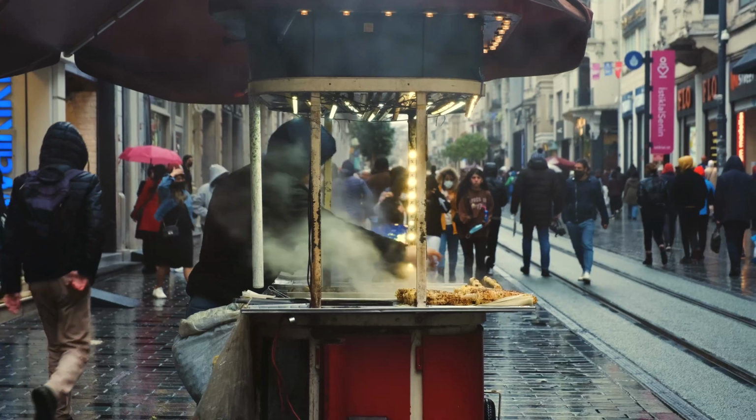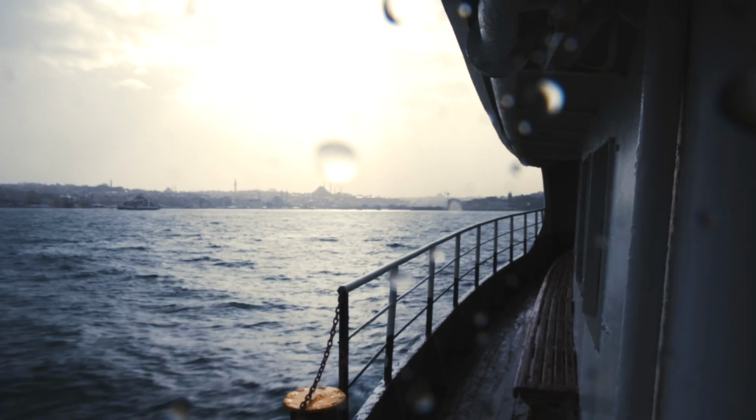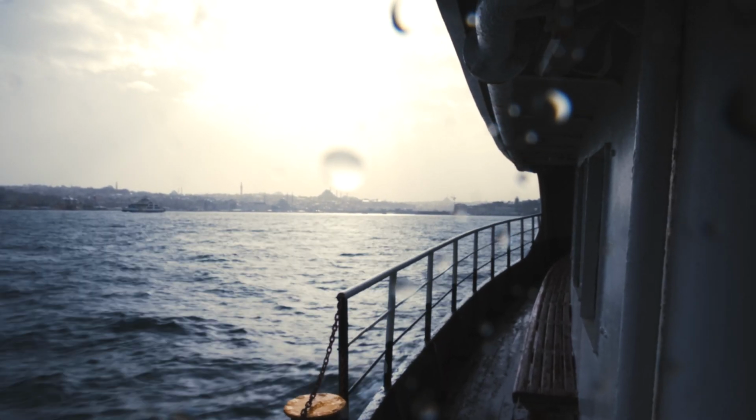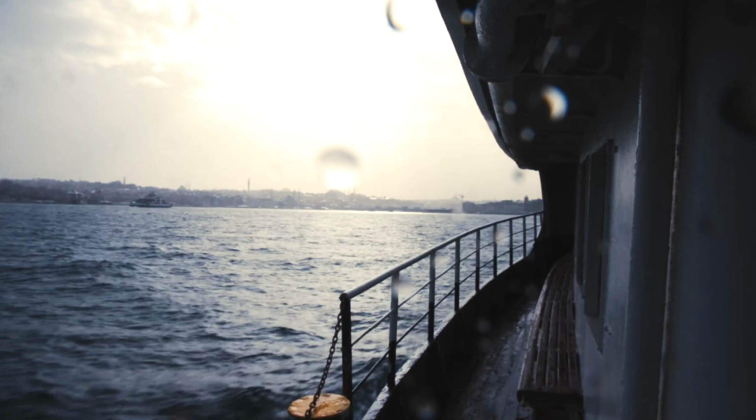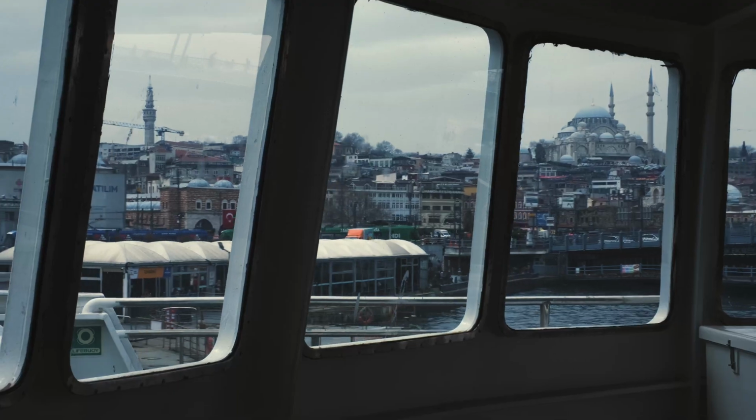Something I do always like to focus on is bringing some movement into the frame, even if I'm not moving myself. So I make sure to kind of film the subjects when they're moving or doing something really interesting, or I like to film from a boat or a bus or a taxi which is moving, and that way I can kind of get that moving footage without me having to move myself.